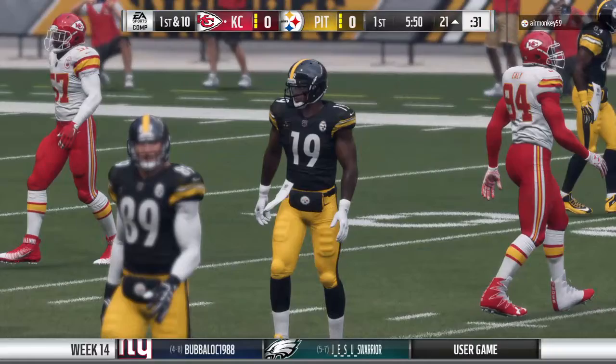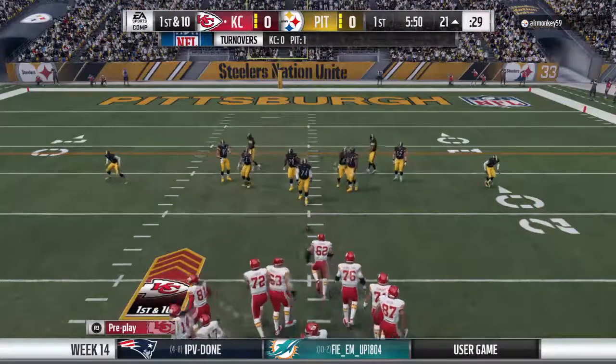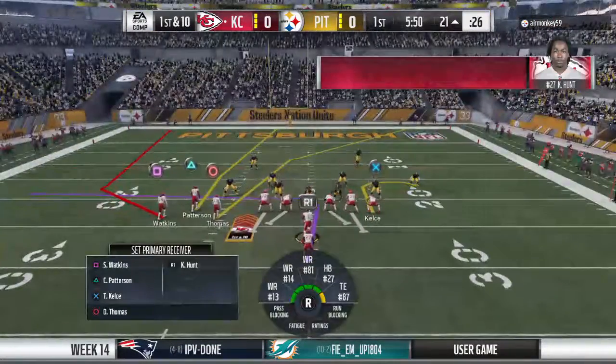Here's the Kansas City offense now as they get set to take over. Really nice starting field position here for the offensive unit.